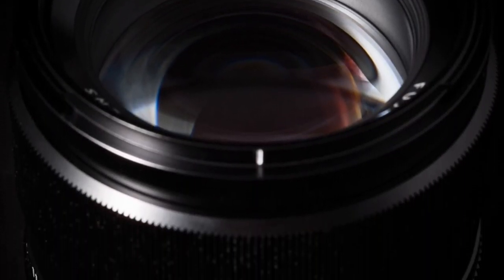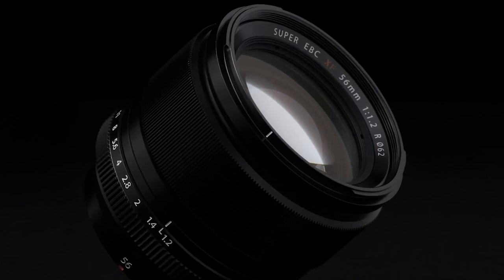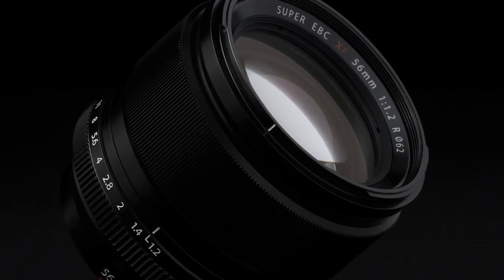The 56mm f/1.2 is one of the more expensive ones on this list, yet is truly incomparably good. The focal length, features, and aperture are all top-notch. The only omission is no weather sealing, but that would make it even more expensive.